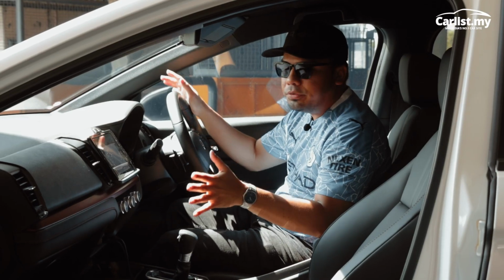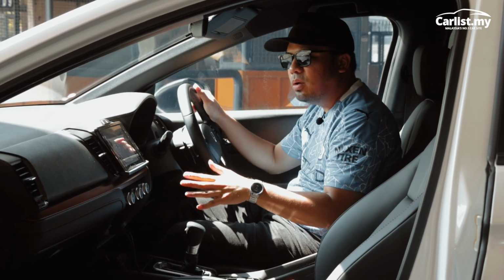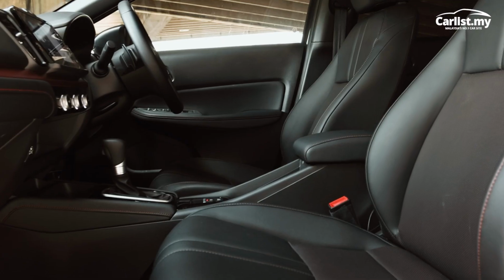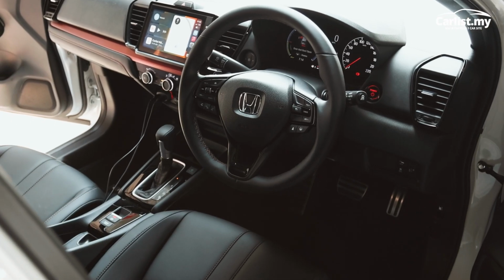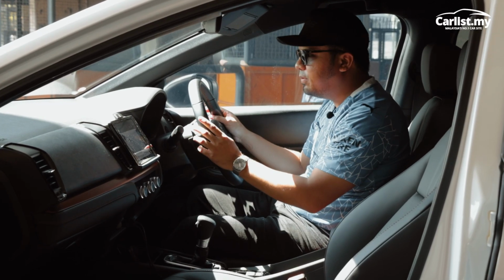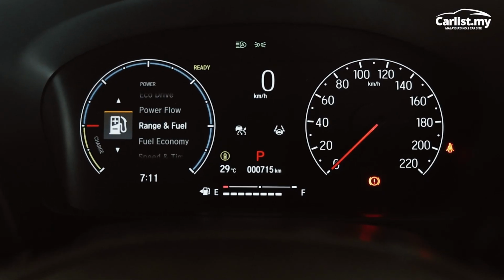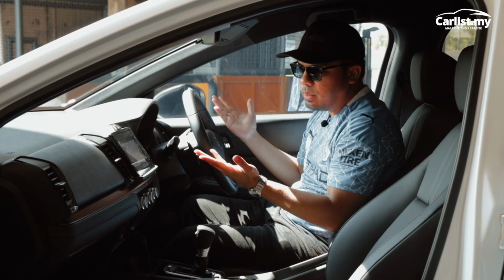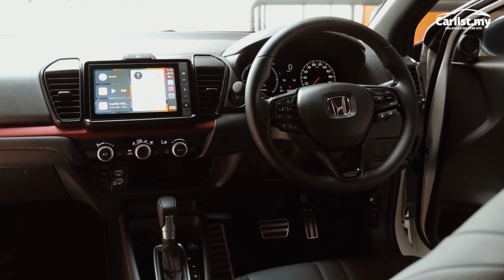Alright, welcome to the interior, folks, and as you can see, there's not much of a difference when you're seated up front. What you do get is this new red trim together with the redesigned seat upholstery. You also get the leather-wrapped steering wheel with the red stitching as well as the paddle shifters to control the regen braking, same as before. You also get the combination driver display with an analog speedometer as well as a 7-inch digital screen, same as before. You also get the 8-inch touchscreen for the infotainment system.